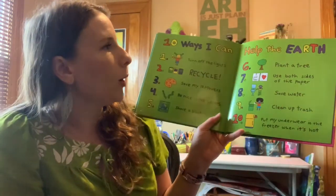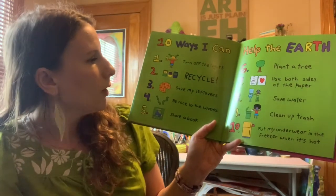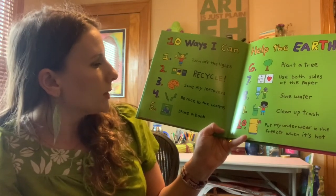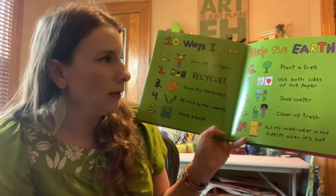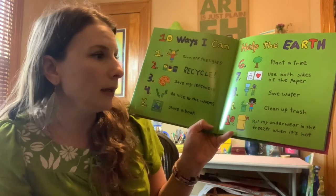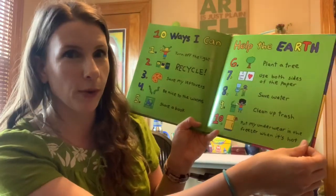10 ways I can help the earth. 1, turn off the lights. 2, recycle. 3, save my leftovers. 4, be nice to the worms. 5, share a book. 6, plant a tree. 7, use both sides of the paper. 8, save water. 9, clean up trash. And 10, put my underwear in the freezer when it's hot.